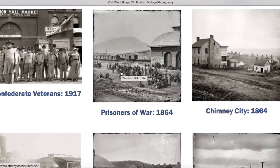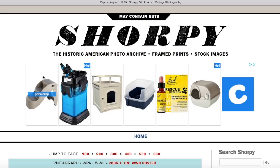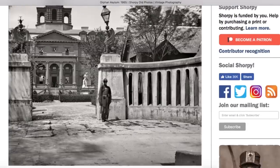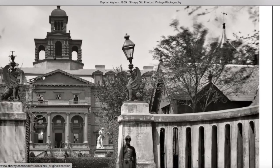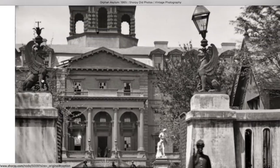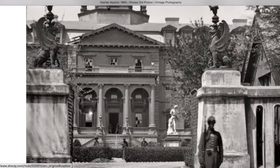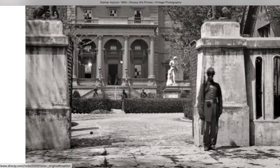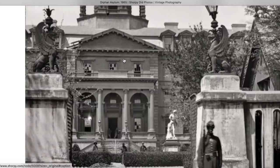Very, very unnatural indeed. And here, just to get a little look at an orphan asylum in 1865. They're living in complete wooden structures, and yet we see things like this. And we know exactly where this style comes from. And the griffins on both sides of the gate, and lights, and already beginning to be in ruin. The windows are all busted out. And this is the most beautiful thing in the nation at this time, and it's already in ruin.